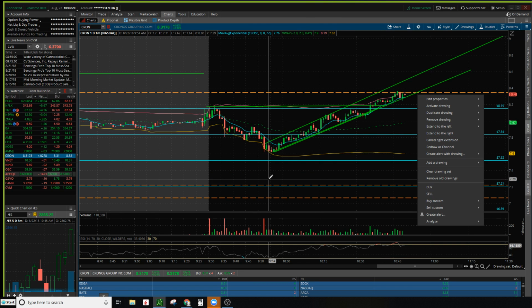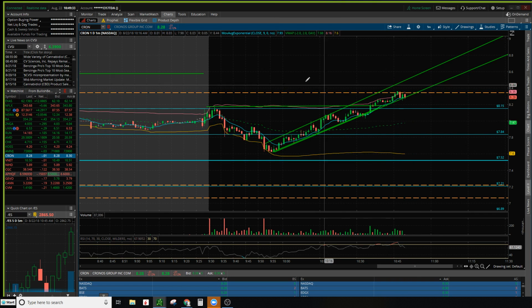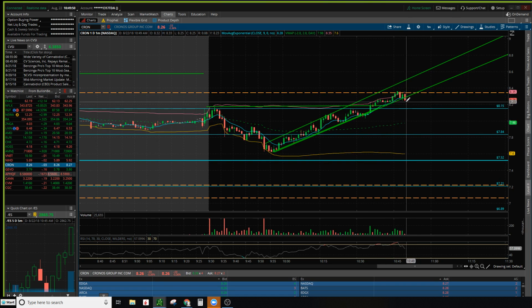So now this is a newer situation where we really want to see the bottom of this channel hold, but, see, we're already kind of going back into the red. We're fighting to make a red to green move. It's very possible we do a retest on this 815. This is a very big move for Cron from 760.